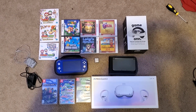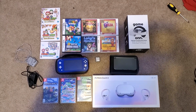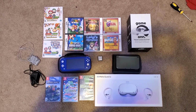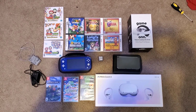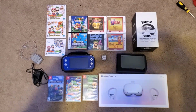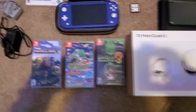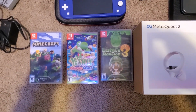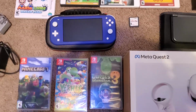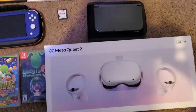All right, so this is everything laid out. I am back home. It's on my game room floor. Excuse all the shadowing and lighting and the screwdriver in the corner. But yeah, this is everything with a little bonus action in it that I'll show you guys when we zoom in on it. But yeah, quick overview once again of everything we got. The Switch games down here: Minecraft, Yoshi, Luigi's Mansion, a Switch Lite, screen's in great shape. MetaQuest 2 in great shape.